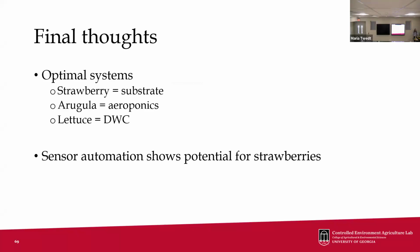And then sensor automation does show potential for hydroponic strawberry production, but it definitely merits further investigation, maybe experimenting with more granular thresholds or multiple thresholds instead of a single threshold. So those are the directions that I see investigations going in.